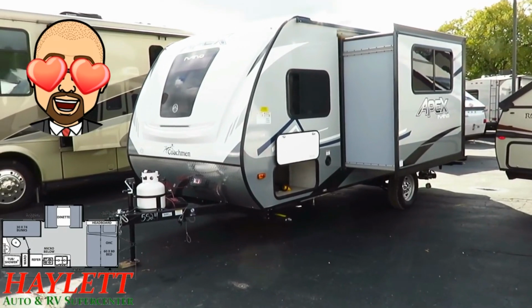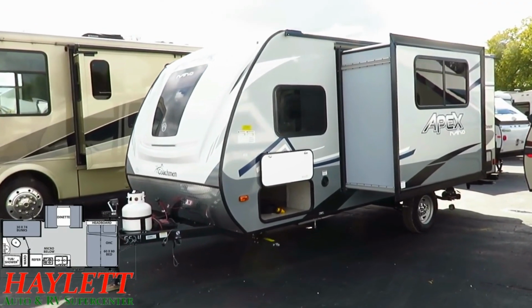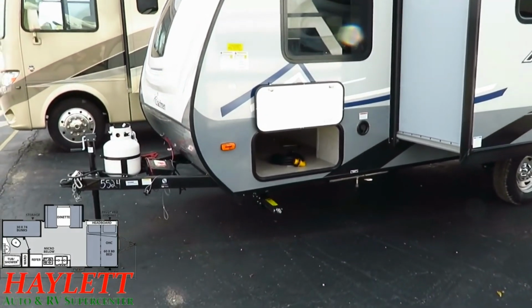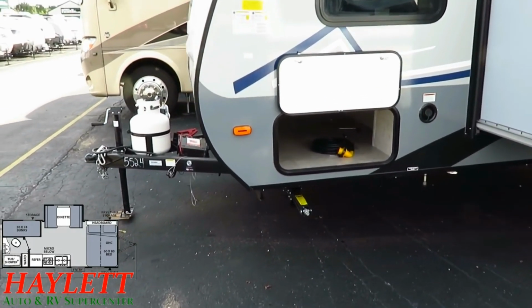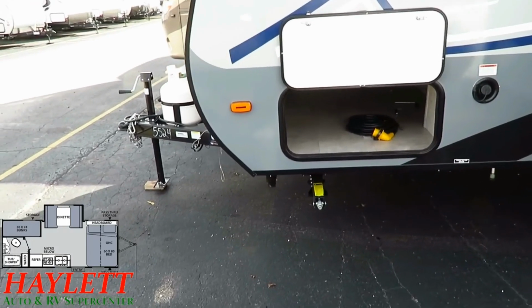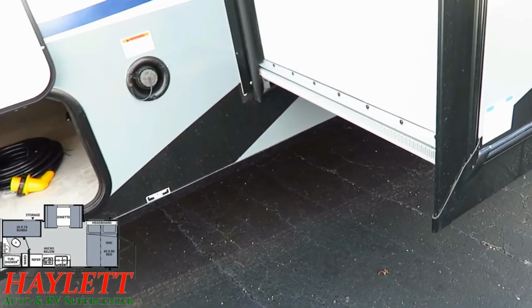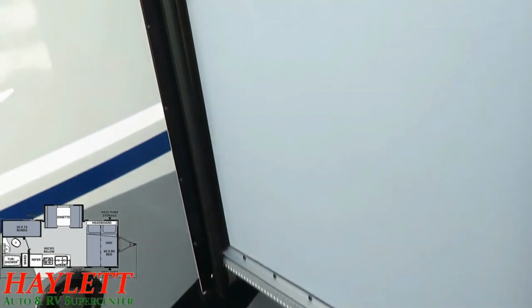Now, another thing that's kind of neat is they have large baggage doors on both sides of the camper. So it doesn't matter where you put your cargo, you can get to it. And God forbid it shifts where you don't want it to, lift the bed up, get to it there. Now you have a self-adjusting slide system here, so you should never need to go to a service shop to get a slide adjustment.